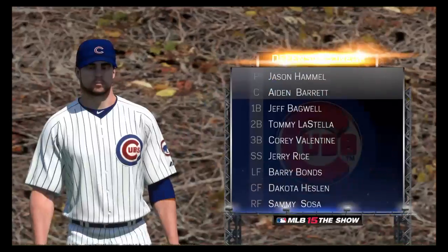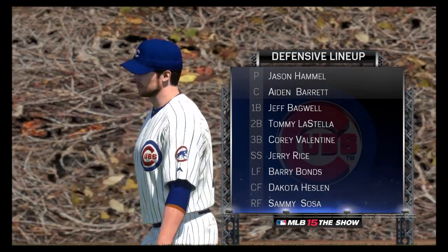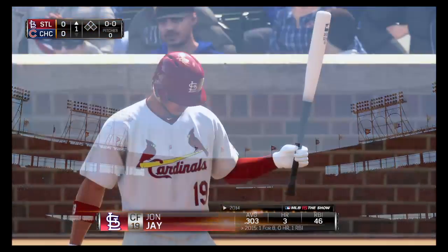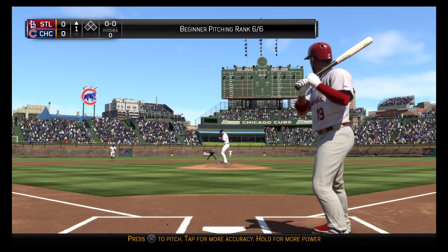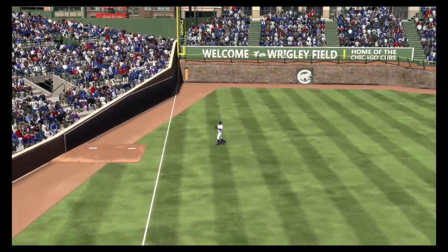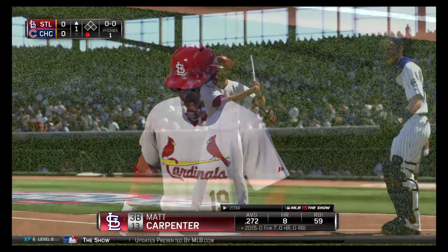And there's a look at the defensive alignment for the Cubs here. John Jay will step to the plate now as we're ready to get this one underway. Leading off for the Cardinals, center fielder. Underway this afternoon as the first pitch of the game is hit in the air to left field. Bonds is there, and it's a first pitch out to start the ball game.